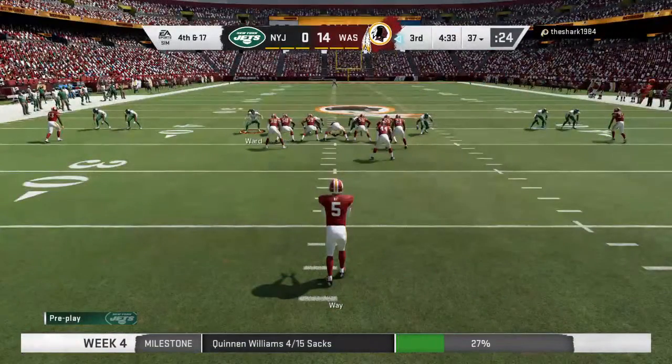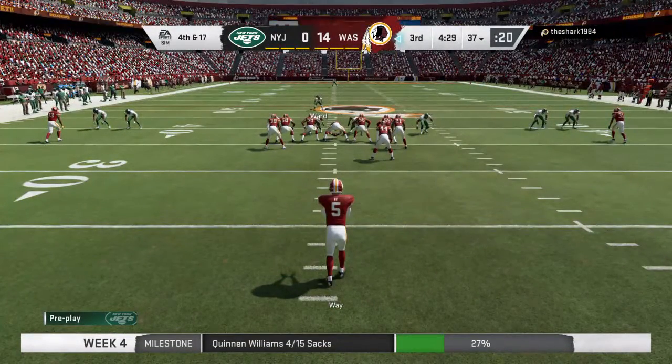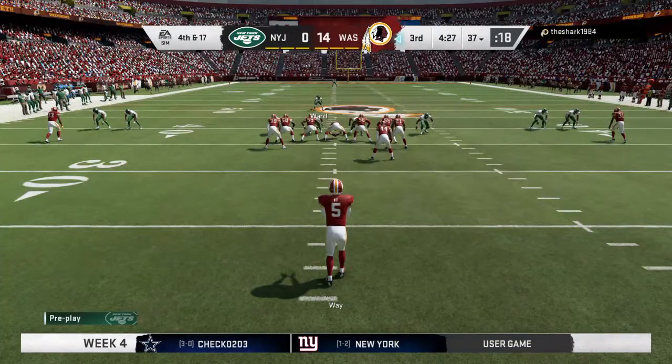Anytime you go to the locker room with a two or three score deficit, you need that stop and get the football back, and they've done just that. Series to series, play to play.